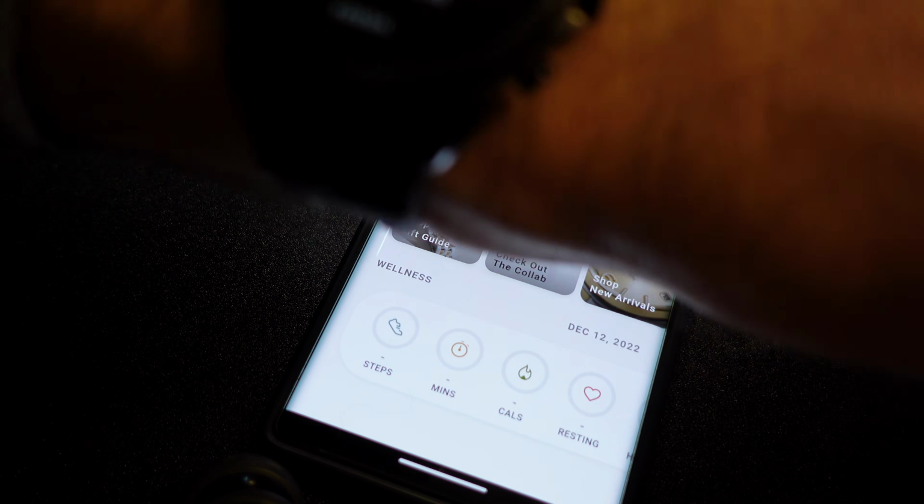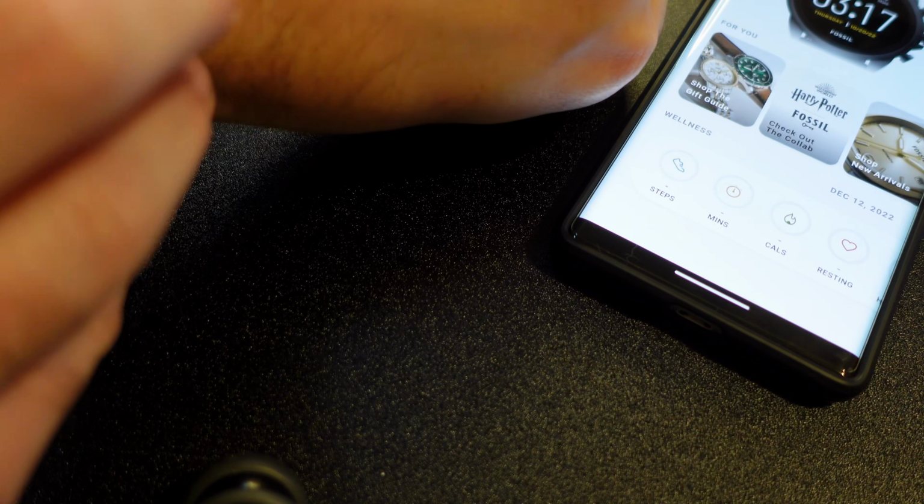9to5 Google had a pretty good write-up on what is actually entailed in this. So let's go ahead and see if that's enough for you to go ahead and switch back to this watch, the Fossil Gen 6 smartwatch. Syncing with the Fossil smartwatch app on our Google Pixel 6, we're going to go ahead and see if the update is ready for us.